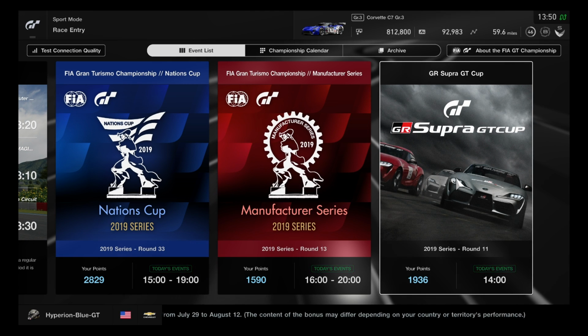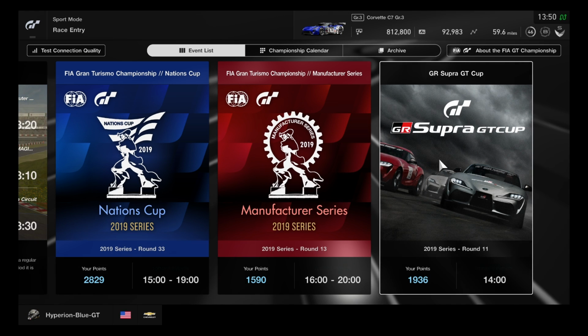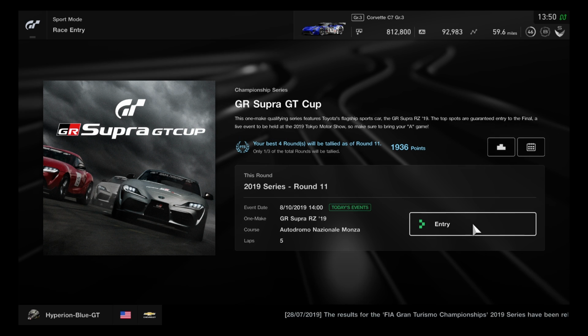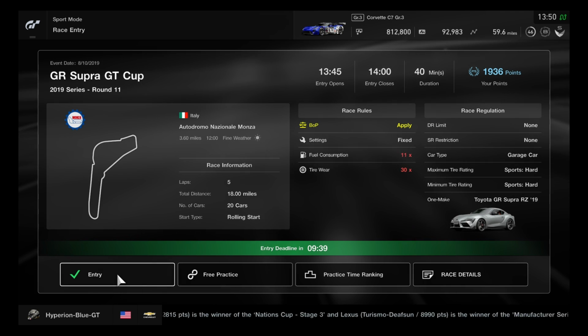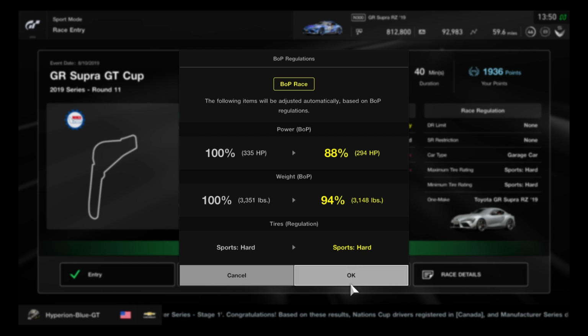This is Hyperion-Blue-GT. It's round 11 of the GR Super GT Cup on Gran Turismo Sport. We'll be racing at Autodromo Nazionale Monza for 5 laps. This is going to be an easy-going challenge, so be prepared. Looks like the tire consumption is on 11%.